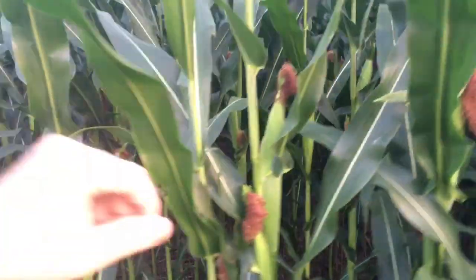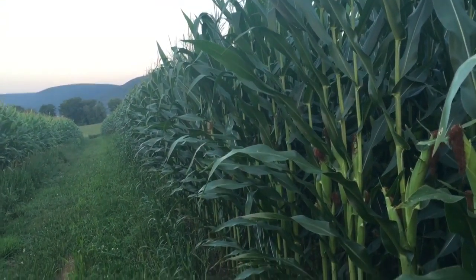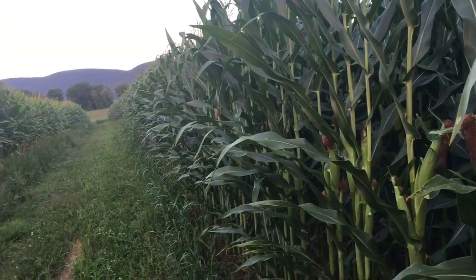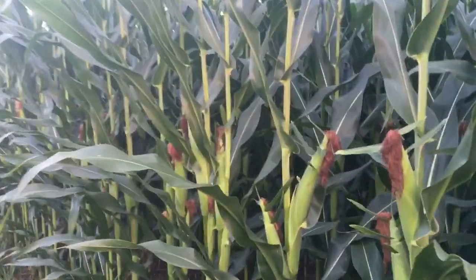Mine isn't the worst looking stuff. The worst looking stuff, of course, is the stuff that was planted even earlier, and that stuff really got hammered. And the stuff that was planted even later than mine, I think will make a full recovery, but I'll come back with you here in a second.